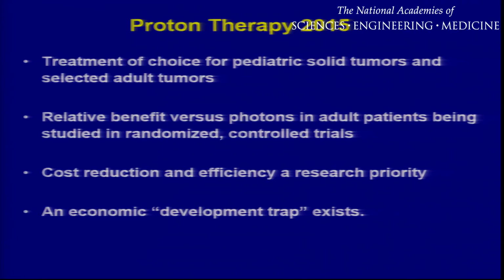I would say that it is the treatment of choice for pediatric solid tumors, even the British agree, and for selected adult tumors. But the relative benefit versus photons, and particularly the new variants of photon therapy in adult patients, are unknown and need to be studied, in some cases in randomized controlled trials, in other cases using alternative forms of evidence, perhaps registries. And I want everyone to know that as well as technical advances and biological advances, cost reduction and efficiency is a research priority. Many people are looking at miniaturizing proton facilities. Anything that can decrease the size and cut the cost will reduce this as a debate.